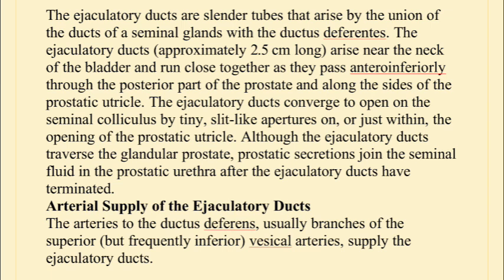They arise near the neck of the bladder and run close together as they pass anterior-inferiorly through the posterior part of the prostate along the sides of the prostatic utricle. The ejaculatory ducts converge to open on the seminal colliculus via tiny slit-like apertures, which you find on or within the opening of the prostatic utricle. The ejaculatory ducts traverse the glandular prostate. Even so, the prostatic secretions join the seminal fluid in the prostatic urethra after the ejaculatory ducts have terminated.